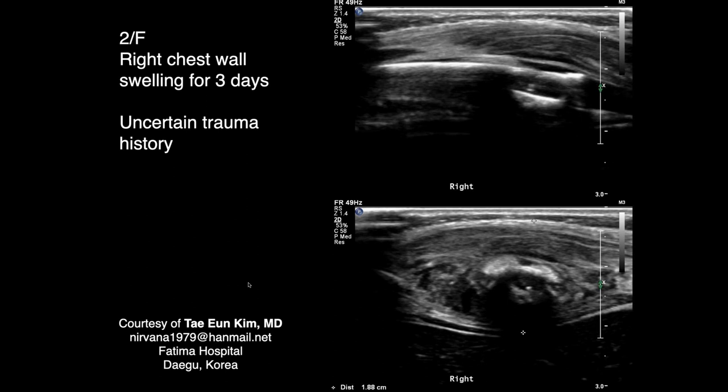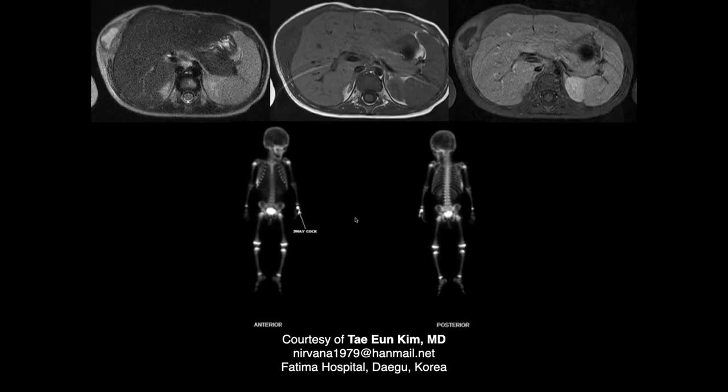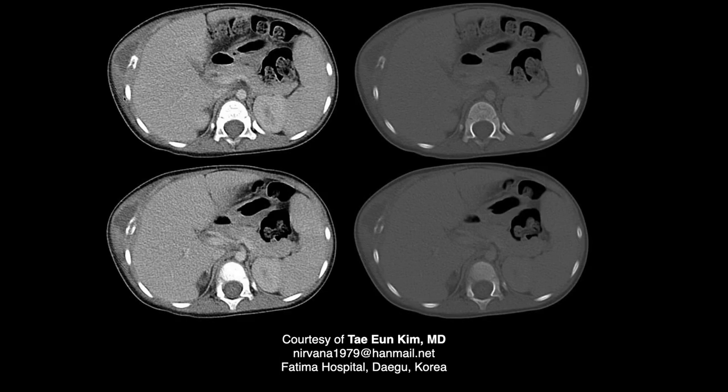Okay. So we have a 2-year-old with right chest wall swelling for 3 days. It looks like there's a partially calcified shadowing mass deep to the pectoralis. Now 6 days later, we have some radiographs and we have some lytic appearance along those right ribs. So here we have a T2 increased signal intensity lesion along the right ribs, and it's hot on the bone scan. This can be Ewing's sarcoma or eosinophilic granuloma. Oh, okay. Another reaction.